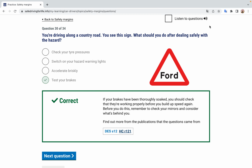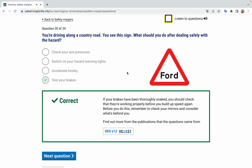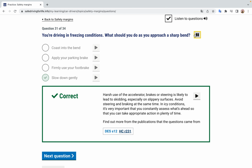You're driving along a country road. You see this sign. What should you do after dealing safely with the hazard? Test your brakes. You're driving in freezing conditions. What should you do as you approach a sharp bend? Slow down gently.